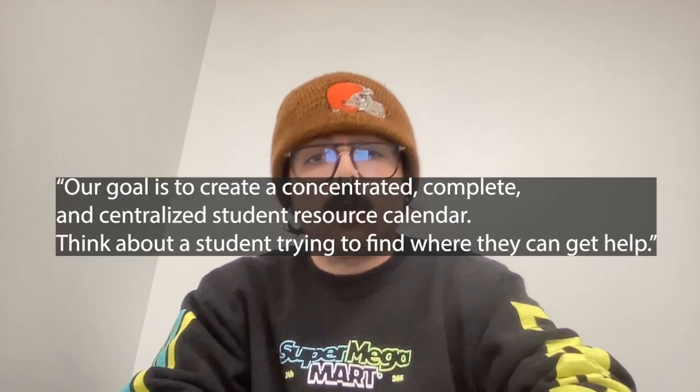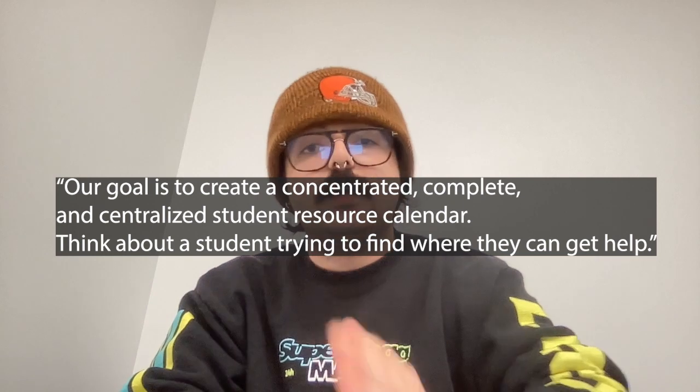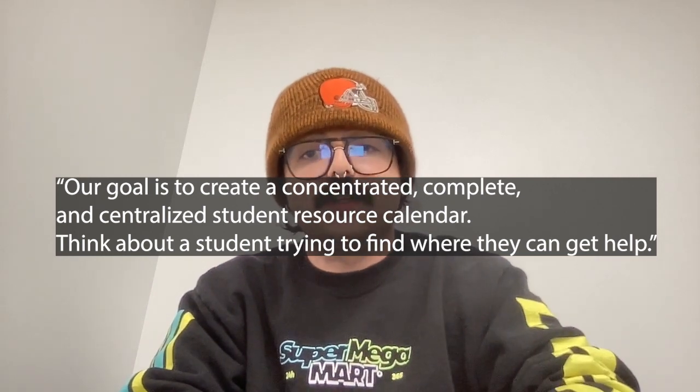Our group came to the conclusion that overall, when it comes to student resources, everything feels a little bit disconnected from what students are actually experiencing. We believe that this requires a more technical overlap that can best prepare students for each and every challenge at once. Our pitch went as follows. Our goal is to create a concentrated, complete, and centralized student resource calendar.